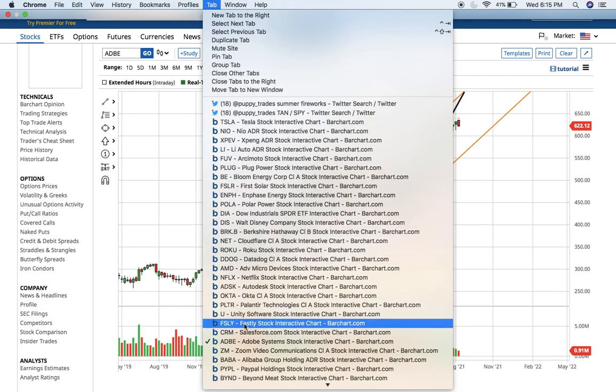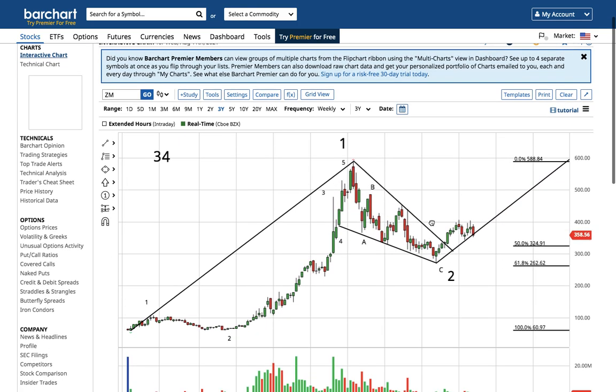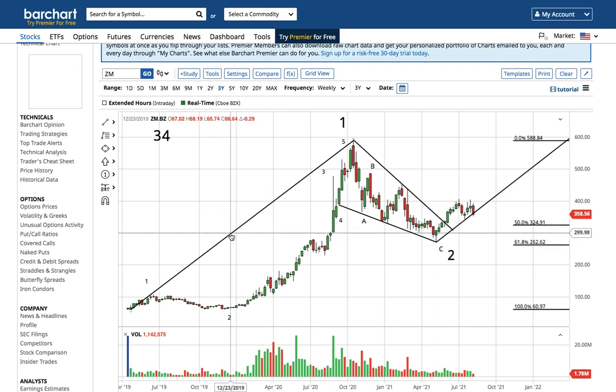I want to talk about Zoom. I want to talk about Alibaba. Zoom, it's probably the poster child of the stay-at-home sector. Okay, there's a couple of ways to count Zoom. This is one of them. It's a 1, 2, 3, 4, 5, large degree wave 1. It's an ABC correction, large degree wave 2. This ends right around the 50% retracement.